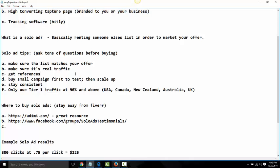Number three is get references, right? Don't be scared to ask for references. Real people, reach out to them, talk to them, ask them to show you their results, what they got. And listen, once again, if they're real testimonies, they won't have a problem doing this. And if the vendor's a quality list vendor, then you won't have a problem getting that from them.